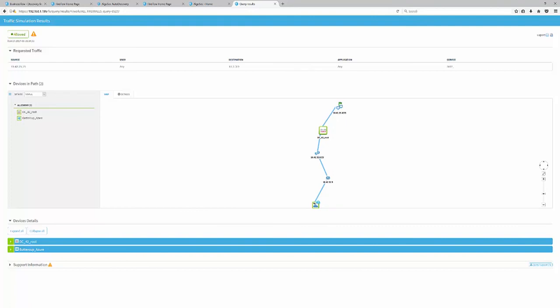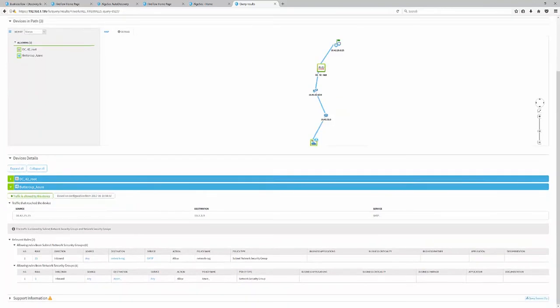In this example of a traffic simulation, we can observe traffic passing from the data center into the Azure cloud. We can also understand the security groups in Azure permitting this traffic. This can greatly accelerate cloud migrations and troubleshooting when working on cloud migrations.